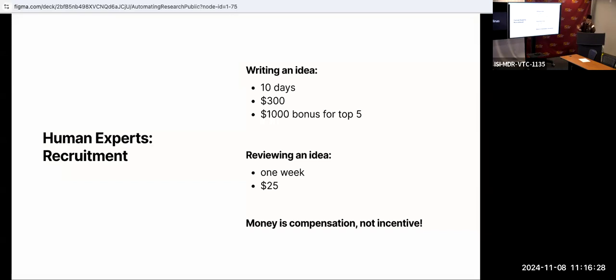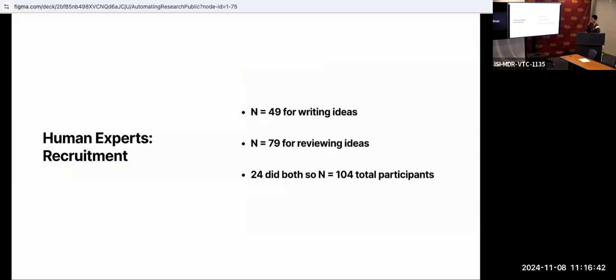All these PhD students, I am sure they have better things to do. They are contributing their time because they want to figure out the question to the study. So we appreciate all the effort. We treat money as a compensation rather than incentive here. And in the end, we recruited 49 people for writing ideas for us and 79 people for reviewing ideas for us. So a little bit over 100 total participants.